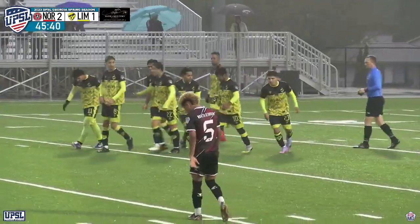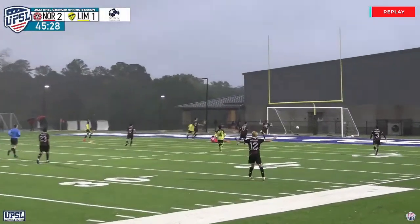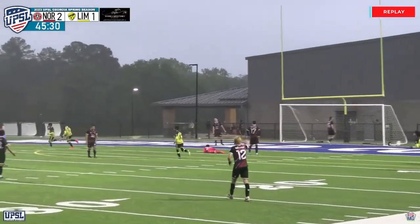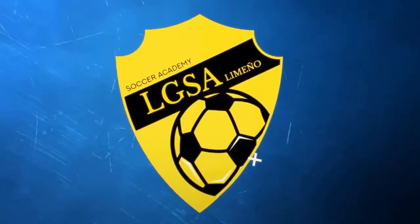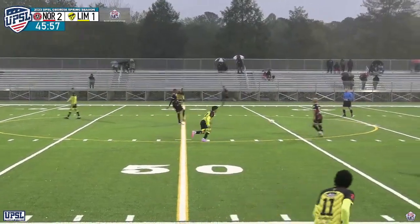That was a beautiful ball played. Anyone can make those runs. That's Ramirez coming from such a deep position. Just gets a little chip over the goalkeeper, and it's all it takes. LGSA, they refused to go into half.